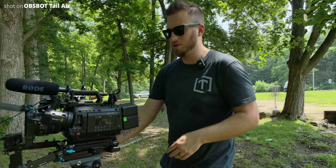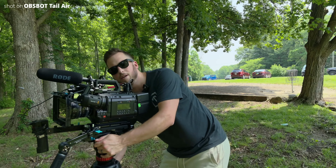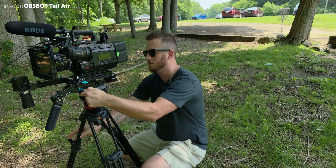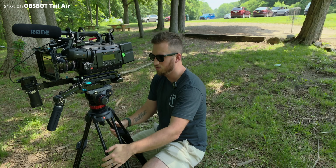Now it makes capturing that BTS content that much easier to the point where I don't really have to think about it. It can be on auto exposure. I can just let it record with its micro SD card. Currently I have like 64 gigs in there, which should give me plenty of hours of record time.